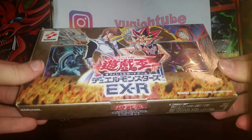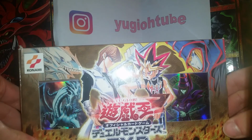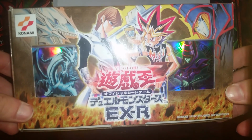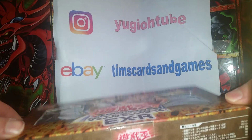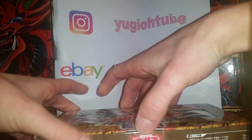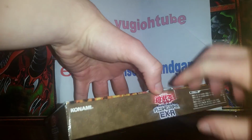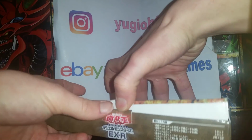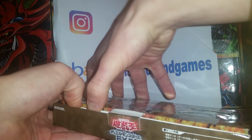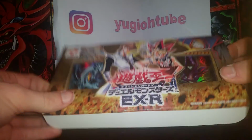But we are going to open this, and hopefully the cards are well centered so I can submit them into PSA and hopefully get some gem mint 10s from this. So let us open this up. Don't want to damage the box here. Alright. Here we go. So it is now open.